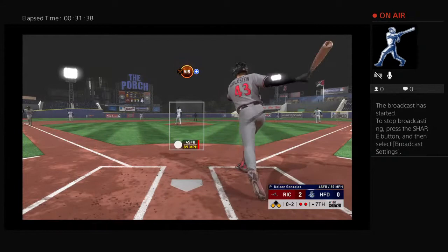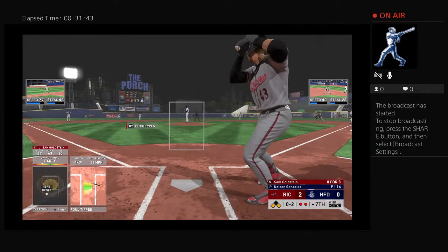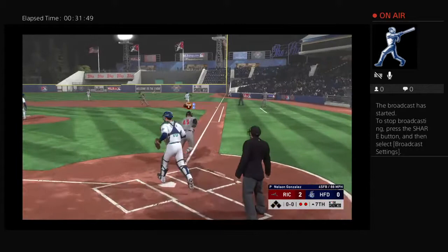And a little self-preservation down at first as he pulls that one in to end the inning.